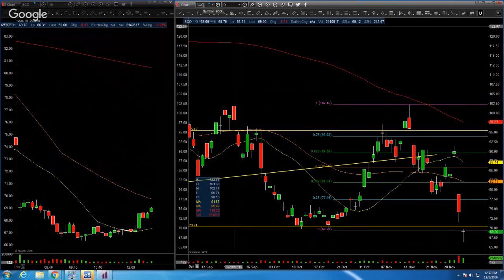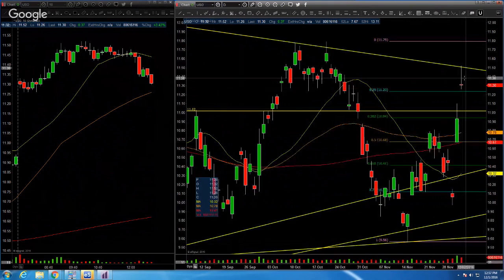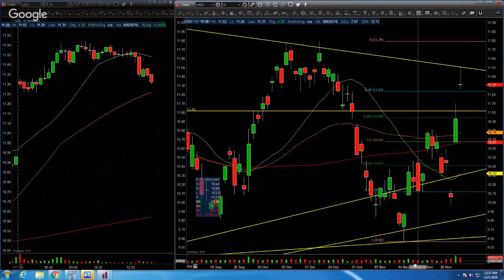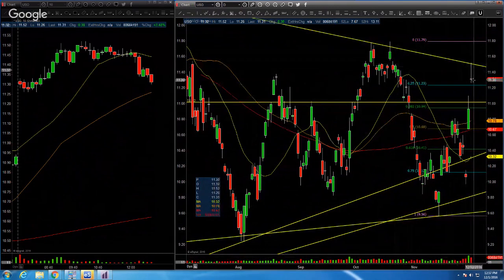Not that I'm gonna play the SCO. We got to go to the USO for this. Look at this. What I tell you guys on my videos, if it gets to this line, you want to start shorting, right? Almost the gap fill. Look at that. We might actually have a topping tail on the USO.